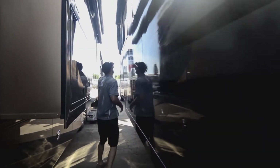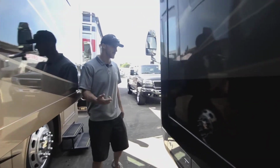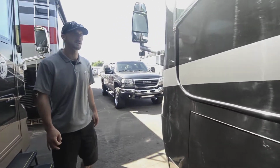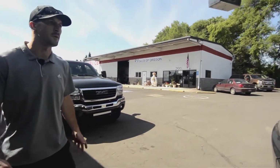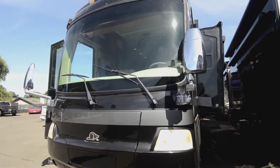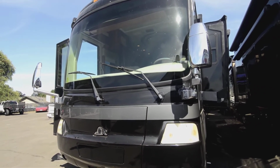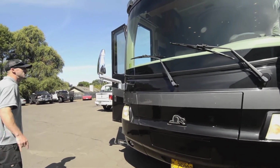Again, window awning and your regular power awning. This does have the Girard awning, so it will sense wind. I think it's about 26, maybe 30 miles an hour. It will automatically send itself back in. You can override that if you don't want it going in on yourself, but if you're parking it and leaving it for a couple hours and you don't know what the weather's going to be like, it's a nice feature to have. Dual train horns up top.